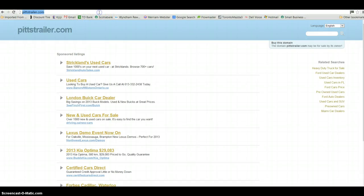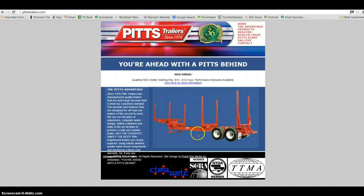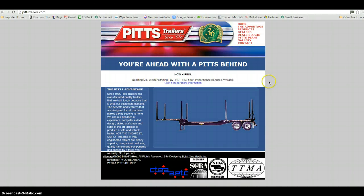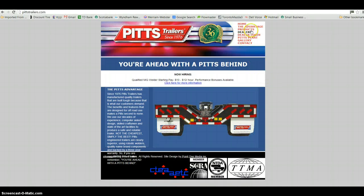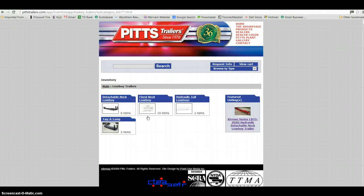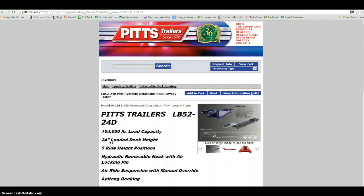No, of course, it's not. Maybe it's Pitts Trailers. Yeah, these ones. Well, the difference between Pitts and Excel is that Pitts is much taller, so I think they use some kind of inferior steel basically, and they're low boys. Here, this 52 ton. It's only good for 52 ton and 16 feet, right?